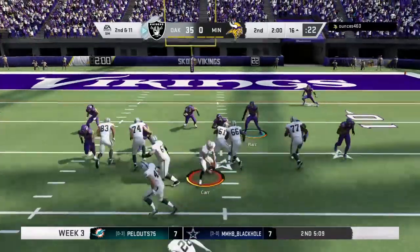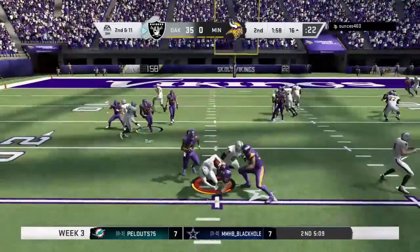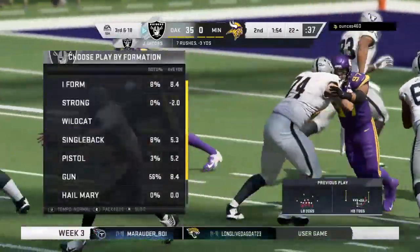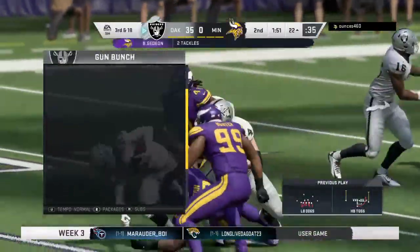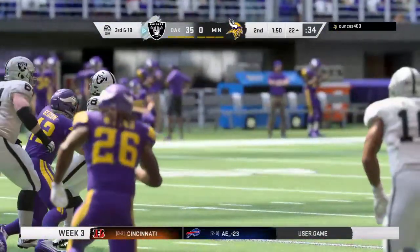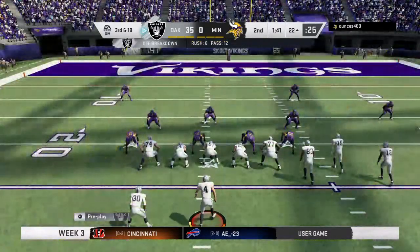On second down now, it's Jacobs. And forget about finding a lane. He barely had time to look up before he was planted in the backfield. It's a 6-yard loss on the play, and they're going to face an uphill battle here on 3rd and long.